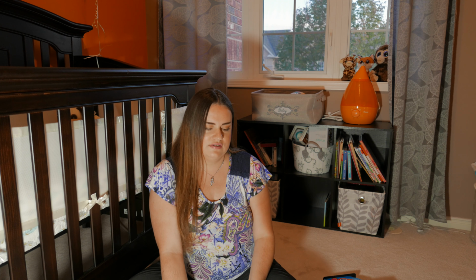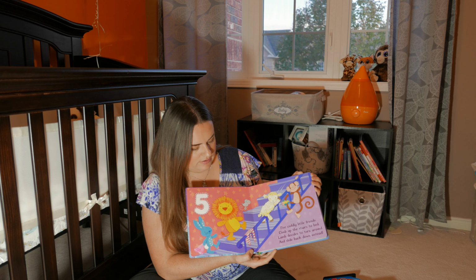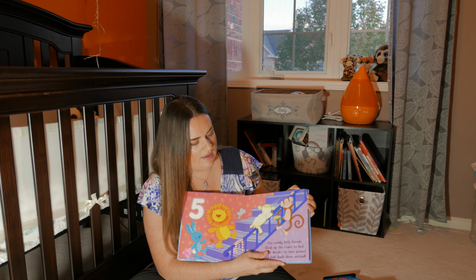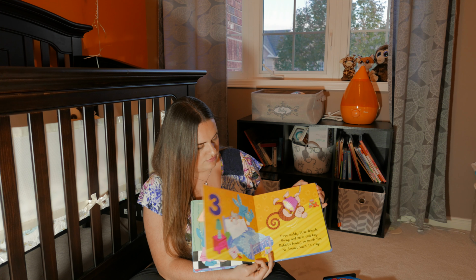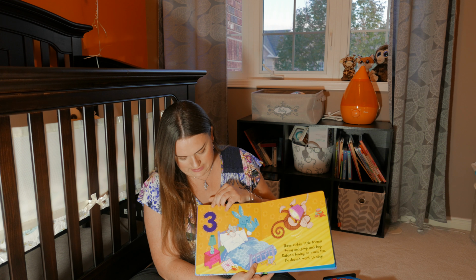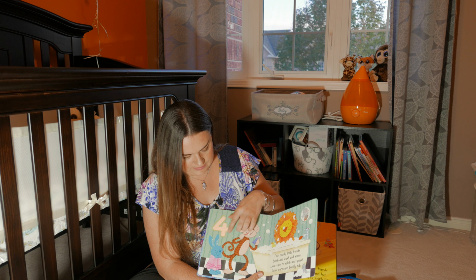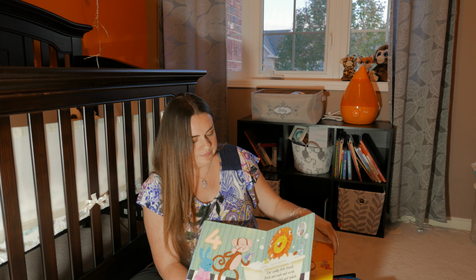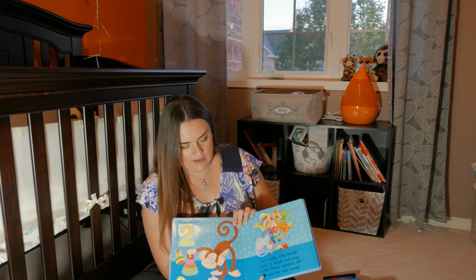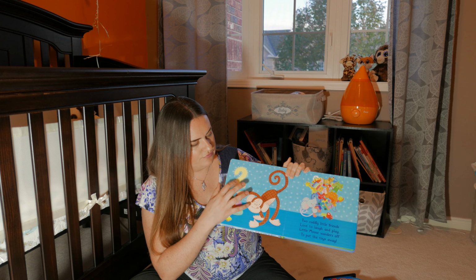Now let's talk about books that cover counting, so numbers. So this book starts with the number 5, and as you go down through the pages, goes all the way down to number 1. Now every number in this book is textured. So like this is a velvet fabric. This is kind of like a microfiber material. So while you're showing the baby, let's say, okay, this is number 2, they can touch and feel.